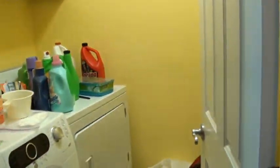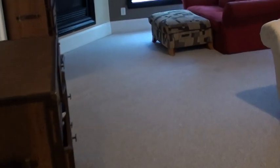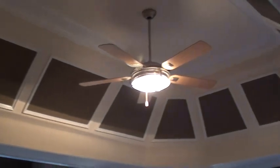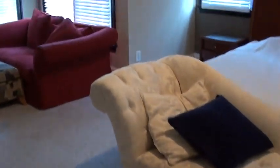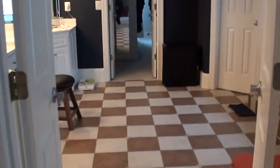The laundry room upstairs. I'm gonna go through the master bedroom first. It has a sitting area with fireplace, crown moldings, huge master bedroom. Gonna walk to the master bath area.